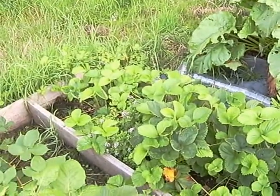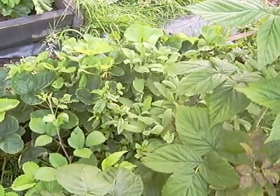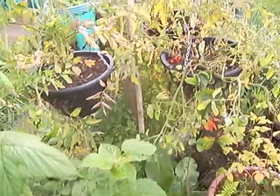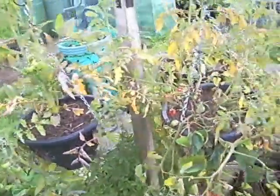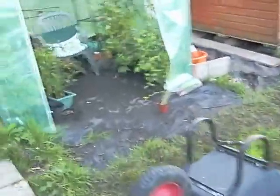Got some marjoram at the corner with the pink flowers, some thyme, some mint which is disappearing inside. Sage is holding its own, thank God, and then some more mint underneath the other hanging baskets, which are doing fine. Okay, I'll quickly show you inside the polytunnel and show you what's going on here.